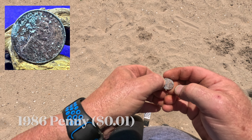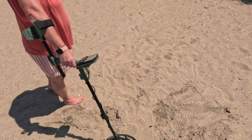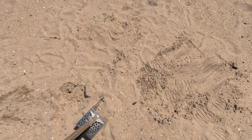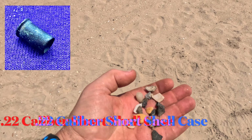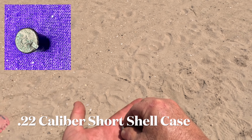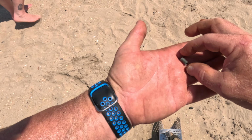Finally found a coin. Oh, you found a chain. Cool. Now I got a six. It's bouncing though. Yeah, it's a bouncy. But this is where I got the penny over here. Oh, look at that. It's a 22 caliber shell casing. We're finding too many bullets for my liking on this beach. I know. This is a 22 shell casing.